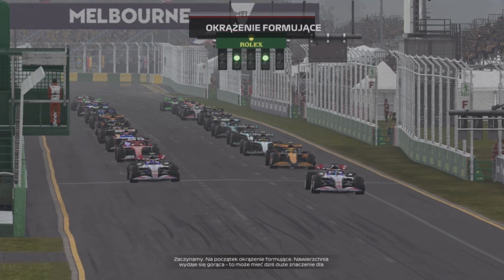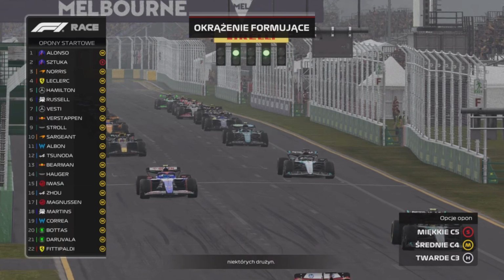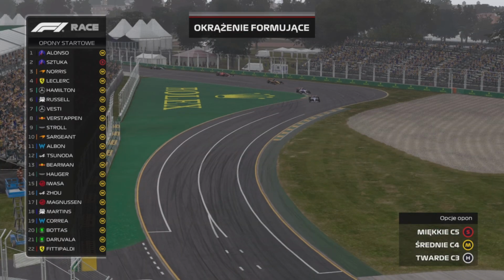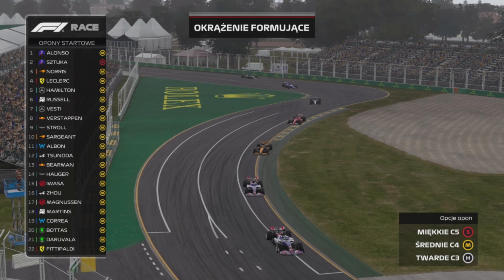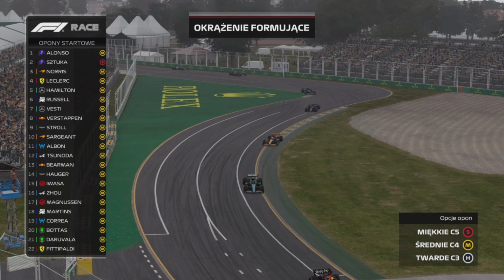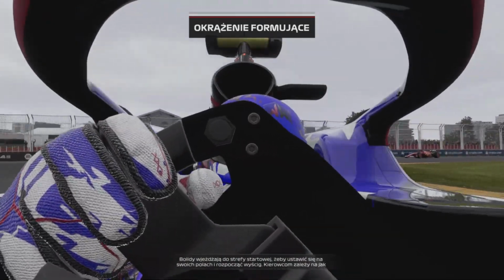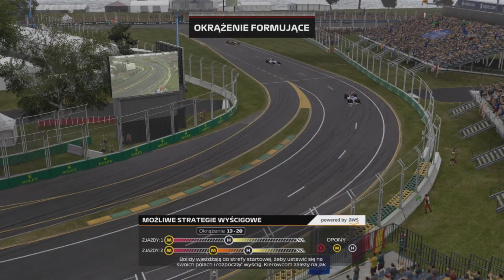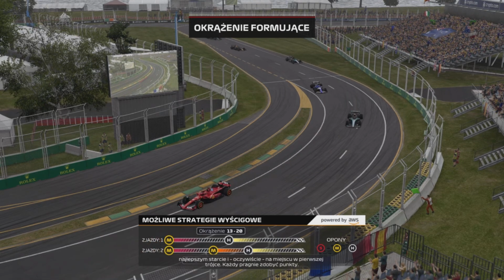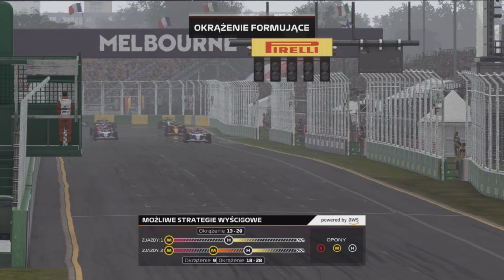Here we go then, the formation lap is underway and the track temperature looks warm, and that may or may not play into some of the team's hands in today's race. As the cars come back towards the grid to line up for the start of the race, each driver will be wanting to get the best start they possibly can, and they'll be hoping to finish today's race on the podium, and failing that, within the points.